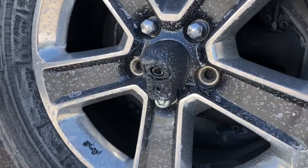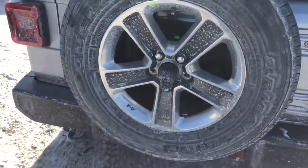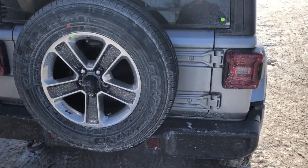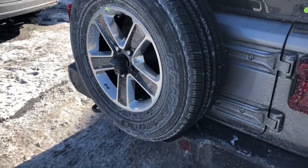Another thing that is a huge thing is the backup camera. It's standard on the Wrangler. From being not even possible to option on the Wrangler, it's pretty neat that they made it standard now.